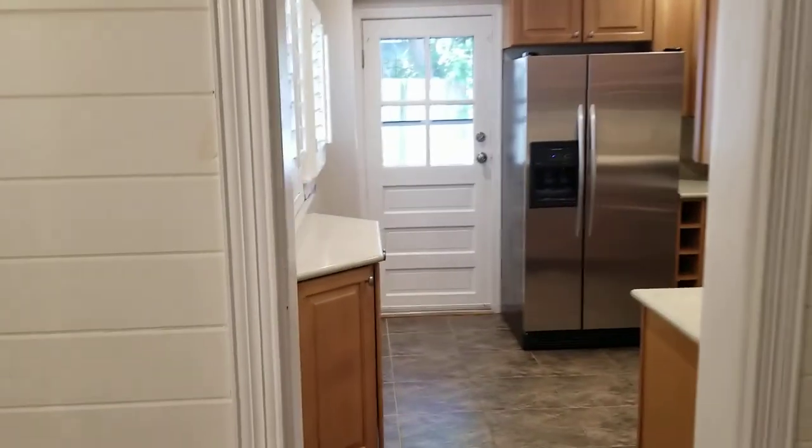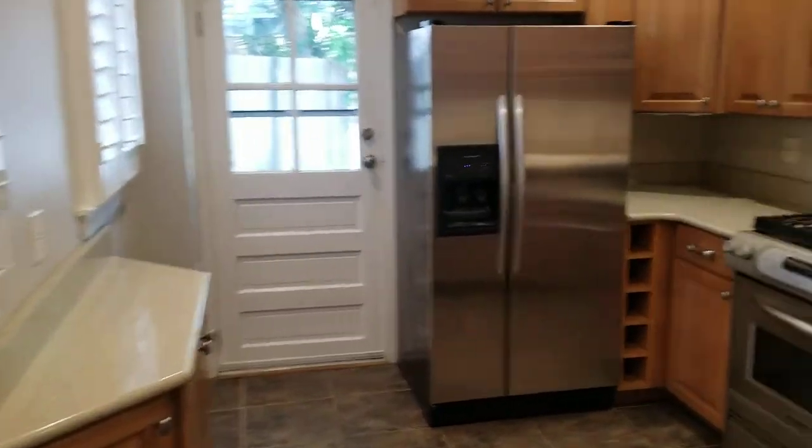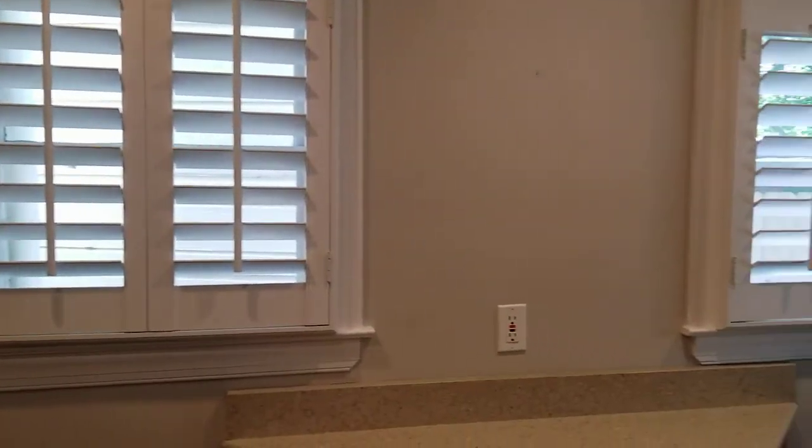All right, we're going to come on over to the kitchen right here. So the kitchen walls will be painted, so there are a few marks on them right now, but again, they will be painted before move-in. Windows here, no screens, but the wooden blinds are both working, looking fine. No issues there.